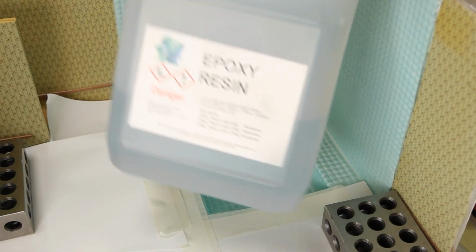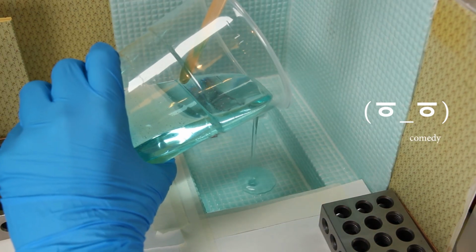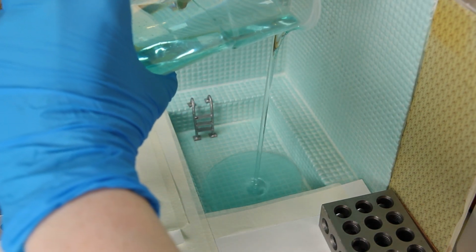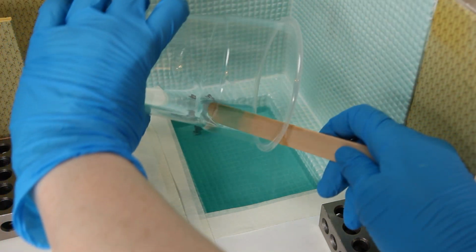Now onto every crafter's wet dream. Because it's liquid, obviously, don't be weird. I coloured the resin just slightly blue and poured it into the pool, hoping that there were no leaks, and for once there actually weren't.